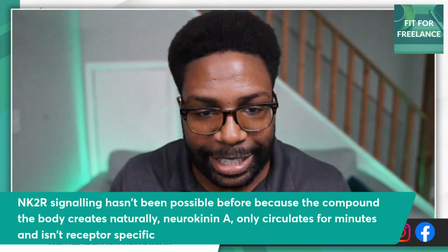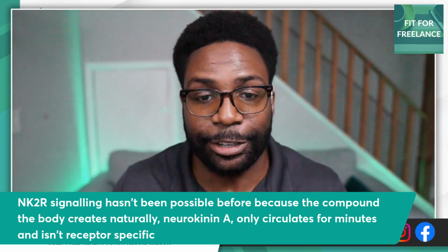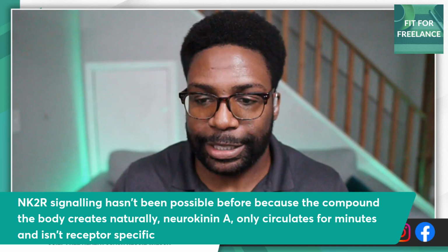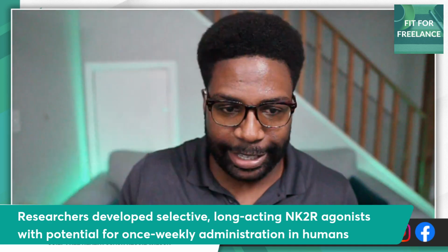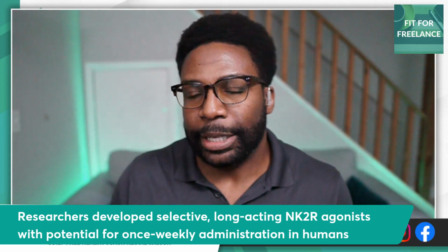NK2R signaling hasn't been possible before because the compound that the body creates naturally, neurokinin A, only circulates for minutes and isn't receptor specific. So the researchers developed a selective, long-acting NK2R agonist with potential for once weekly administration in humans. And this is similar to some of those other medications that are popular right now, Ozempic and Wegovy, tirzepatide, whatever brand names there are too. And so let's just keep going.